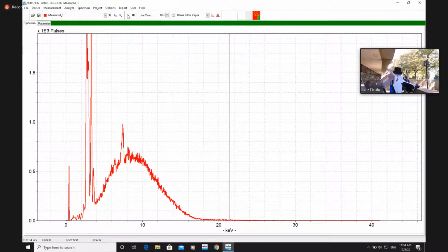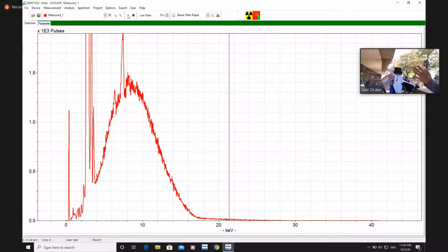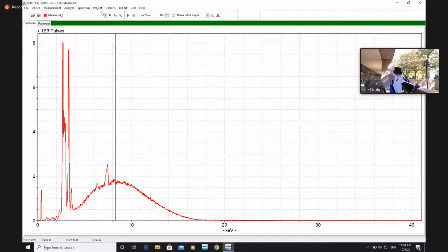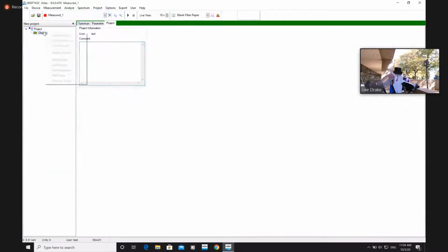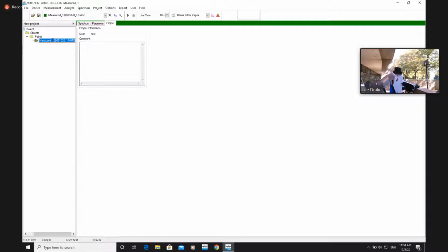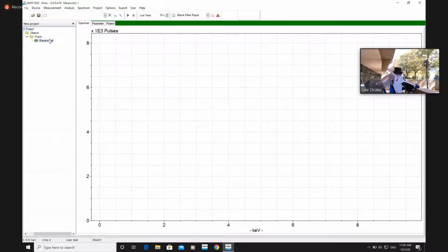So what you see here is the XRF spectrum for the banana. Now, again, bananas are supposed to be healthy for us because of how rich they are in potassium. And luckily, that is a testable hypothesis. So project, new project, add node, points, and we're going to add this guy and call it banana fruit. All right, so exit, and here we are.